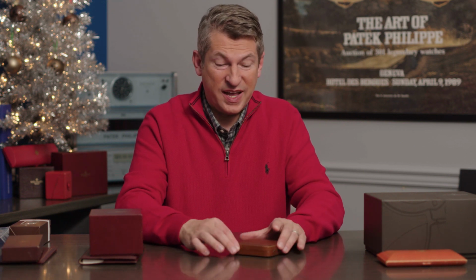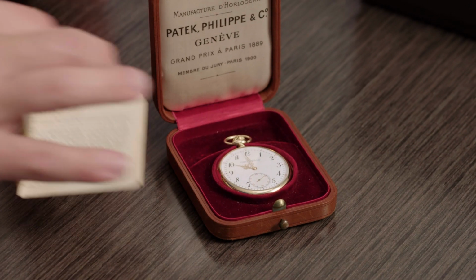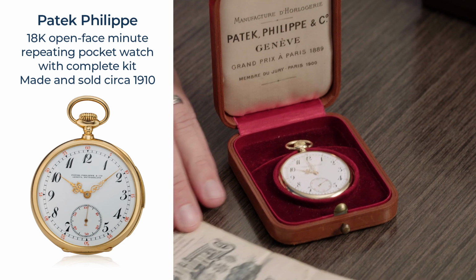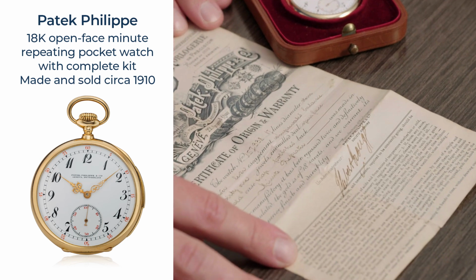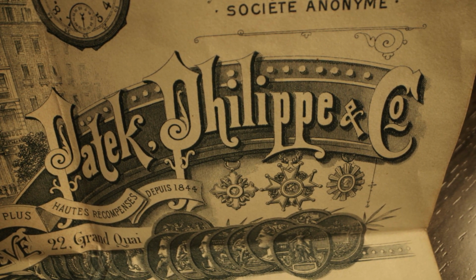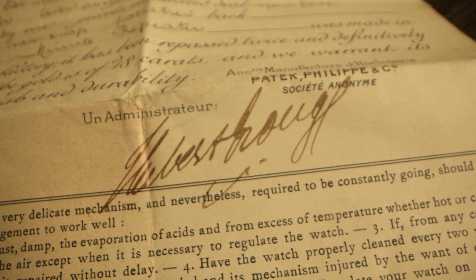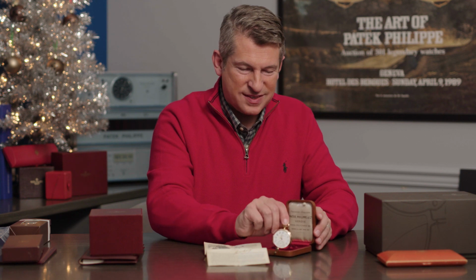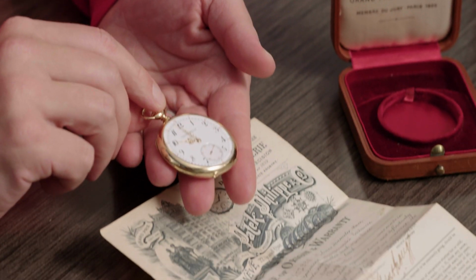For under $50,000, we have something quite special to share with you today. Here I have, with its original box and papers, a minute repeating pocket watch from circa 1910. And you can see here in the original certificate of origin and warranty, it has the movement number, a description of the watch as a minute repeater, and it's signed by the technical director of Patek Philippe at the time, named Mr. Rouge.